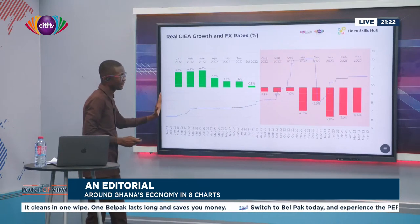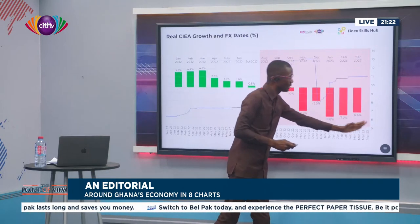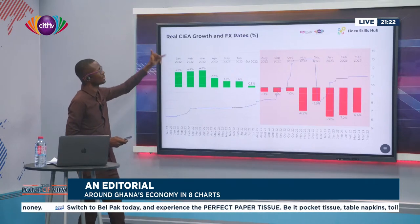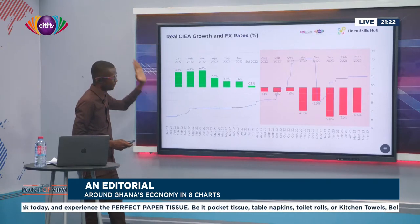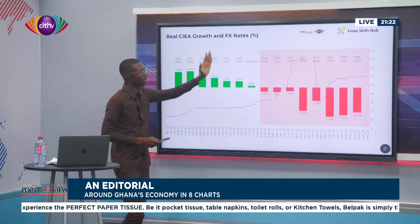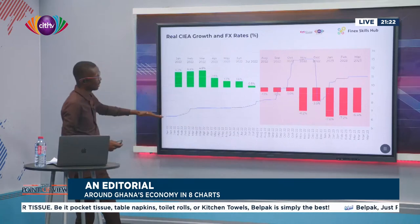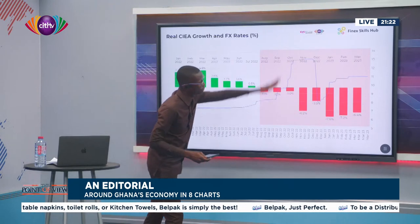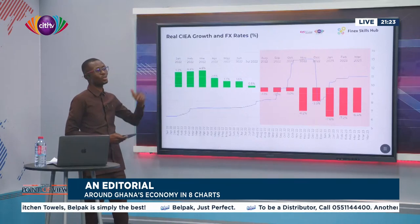And this is January last year all the way to March this year. Think about it. This is your composite index of economic activity. Green, positive, is growing. Things are going well. August, boom, negative. Look at our currency. Stable, stable, stable. Dip. So think about this. Which one is causing which?